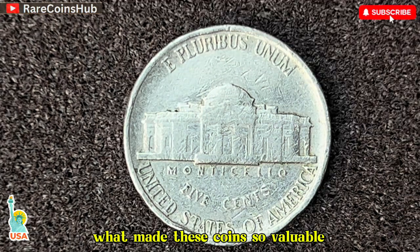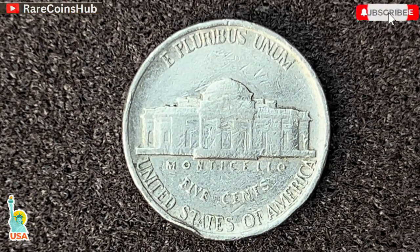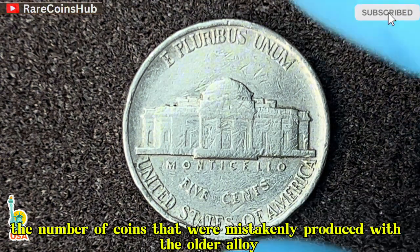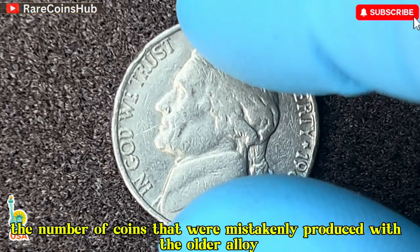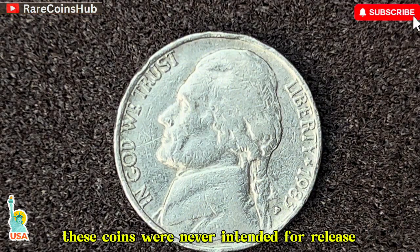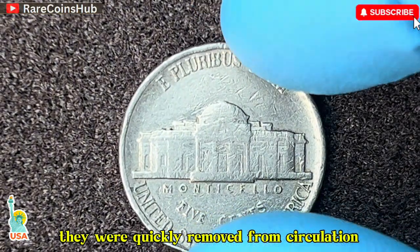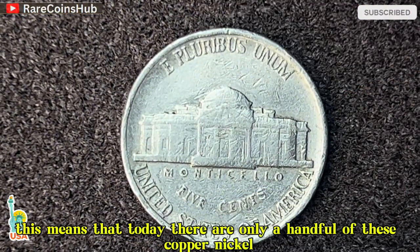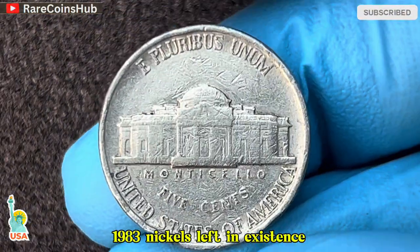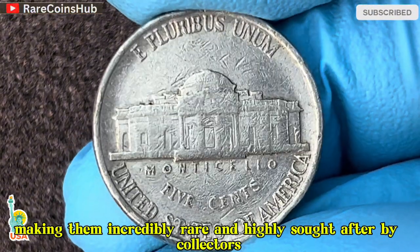What made these coins so valuable? The key lies in the rarity of the error. While the mint had struck millions of 1983 nickels, the number of coins that were mistakenly produced with the older alloy was extremely limited. These coins were never intended for release, and once the error was discovered, they were quickly removed from circulation. This means that today, there are only a handful of these copper-nickel 1983 nickels left in existence, making them incredibly rare and highly sought after by collectors.